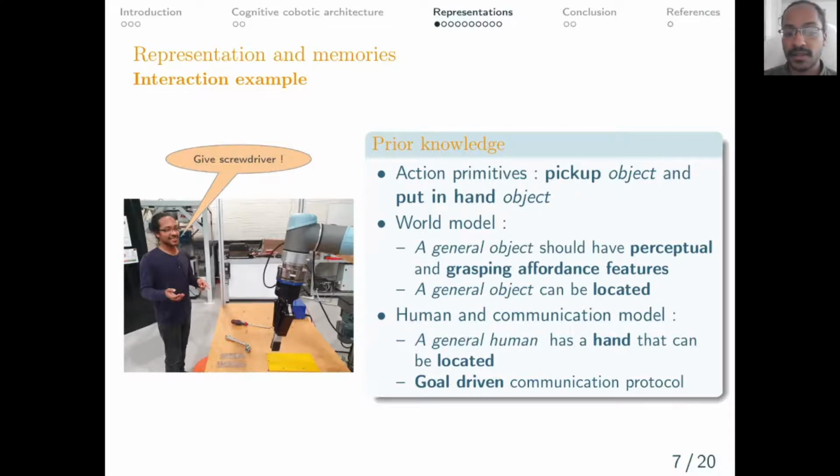It has some world model. It knows that a general object has some perceptual and grasping affordance features. So the grasping affordance is where to grasp the object. It knows that a general object can be located on the working space. And we also have human and communication models. It knows that a general human has a hand that can be located, and there is a goal-driven communication protocol.